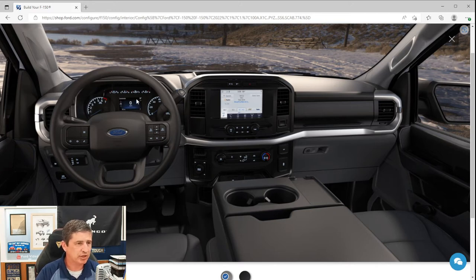You will have a 4-inch productivity screen. If you can see through there, that's that center screen through the steering wheel, where your speedometer and tach are right in between. Of course, you'll have a compass display in the instrument cluster. You'll have an outside temperature display. Of course, your gauges and everything, fuel, oil pressure, transmission temperature, all those will be in there as well. Speedometer, of course, odometer and tach and all that.